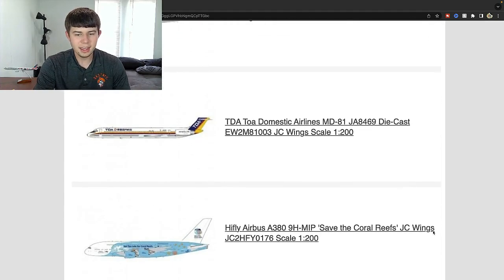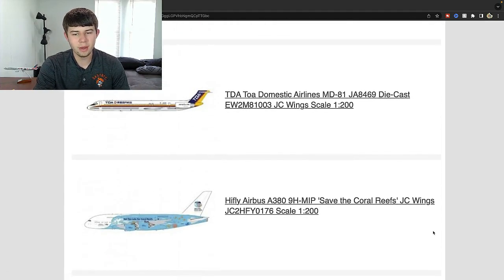That's quite nice. A High Fly Airbus A380, 9H-MIP, in the Save the Coral Reefs livery. Okay, so really like these. There's been a lot of environment liveries lately. We've seen a lot of Alaska's done, and then some other international carriers.